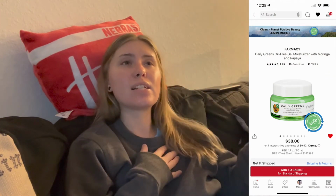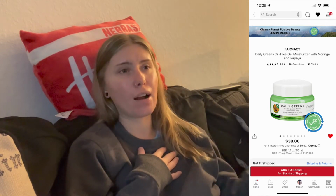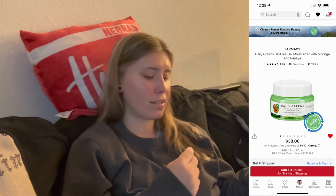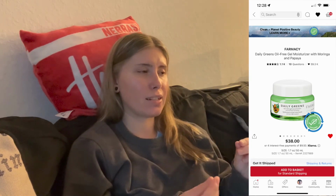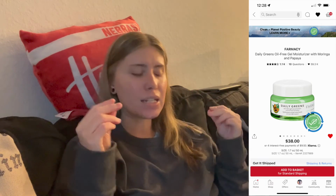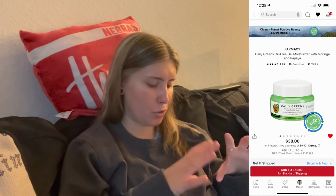Next, this moisturizer has such a special place in my heart. First of all, it smells to die for. And if you don't like scent in your skincare, I understand. Oh, it is lightweight. It is super moisturizing. It soaks into my skin amazingly. I love, love, love this moisturizer.